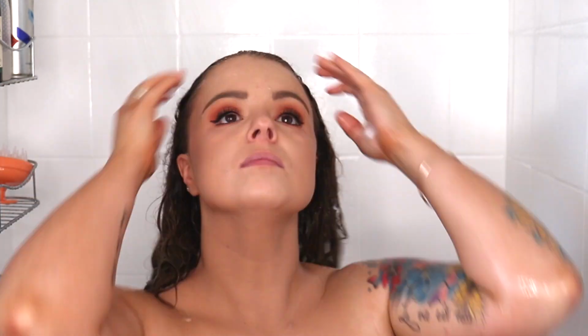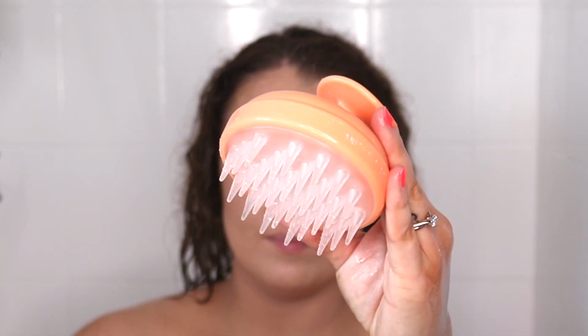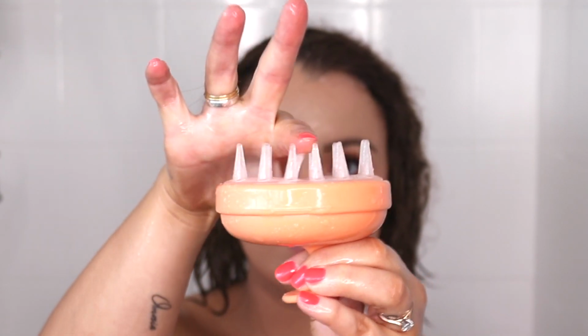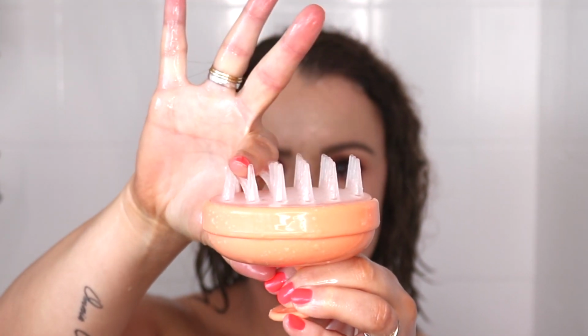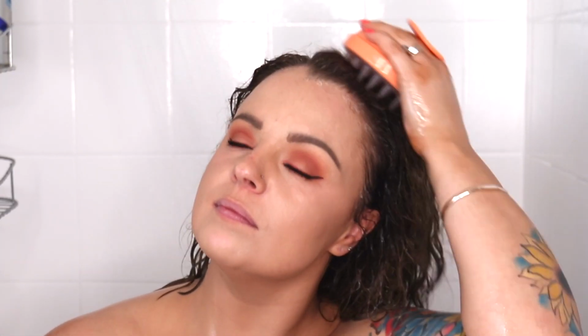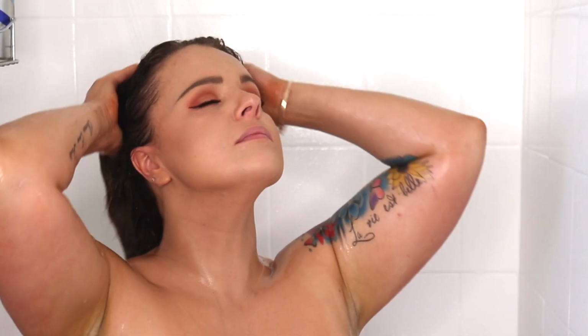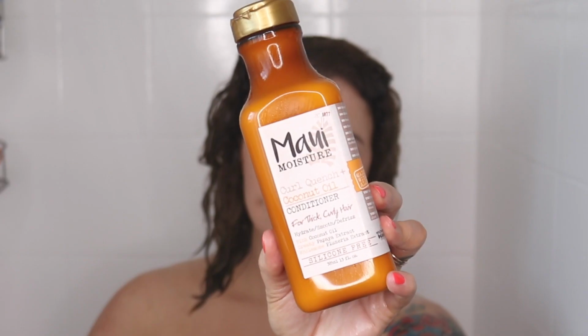Once I've evenly distributed it, I take my little claws and just in circular motions give my scalp a really good scrub, lifting any of the dirt or oil that is sitting on there, just so that then I can get rid of that when I rinse out. If my hair is particularly dirty and in need of a good cleanse, I go in with my scalp brush. This one is from Vanity Planet. It has the silicone bristles, and again, just moving in those circular motions.